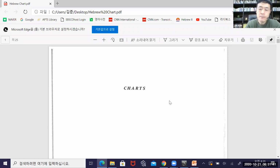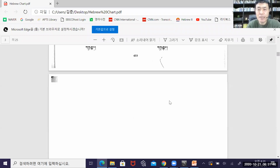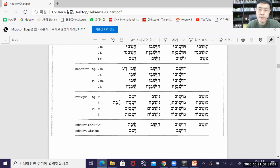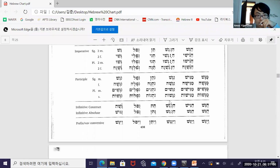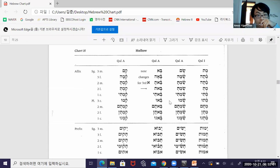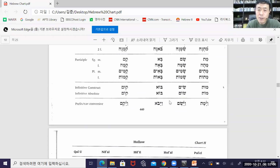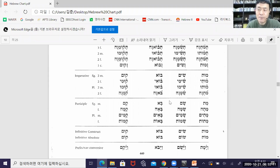Okay. What kind of secondary clue can we have? Can anybody recognize it from your verb chart? The vowel pointing on the first letter. For qal, it is hiriq. For hifil, it is segol. Okay, you mean under the first root letter? Yes. So are you trying to say that the segol indicates what then? Hifil. Yeah.